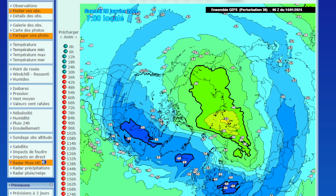Definitely a change to what we have been seeing. This has only just come into the picture, but it does look very likely that we do split it now. So that is from the GFS. Now let's have a look at some data from the ECMWF.